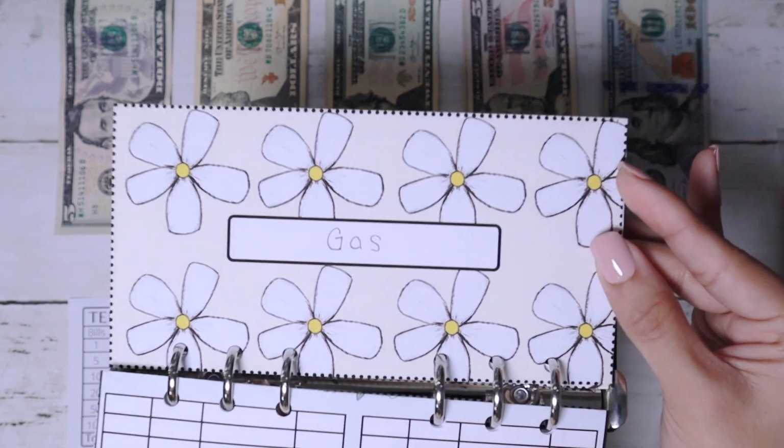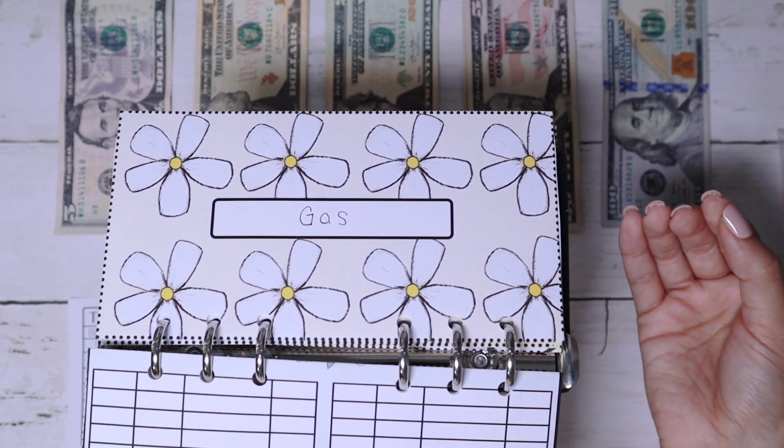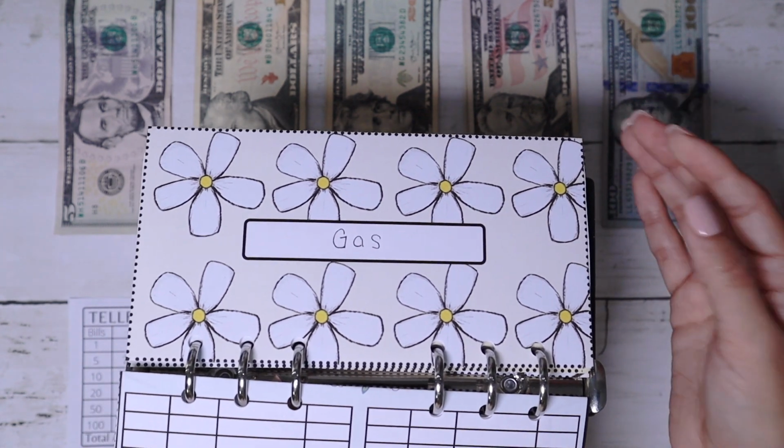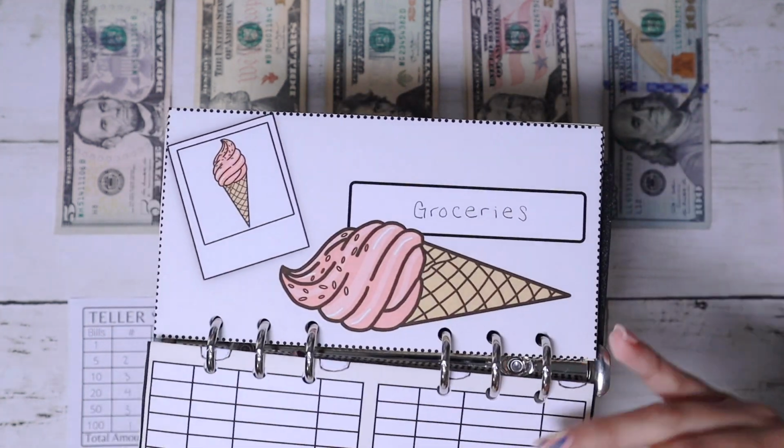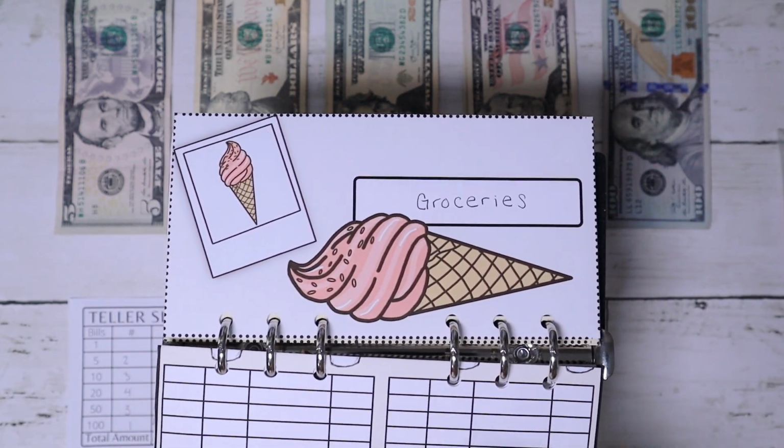It's a process, it's an adjustment. It feels like I am relearning cash budgeting again. So bear with me. So I have that. And then groceries. This is my responsibility in the household.